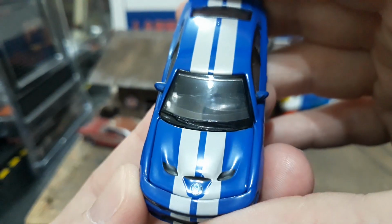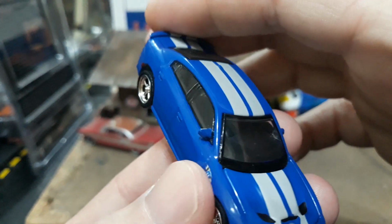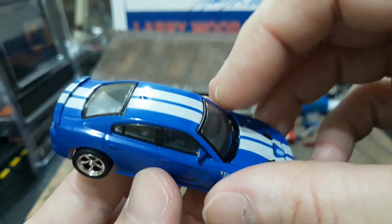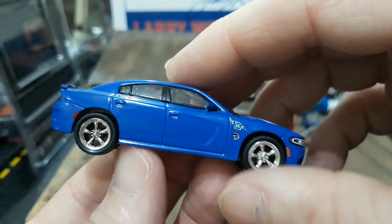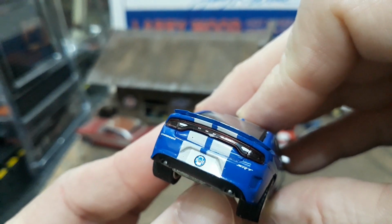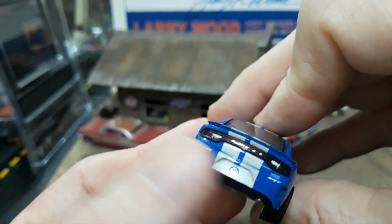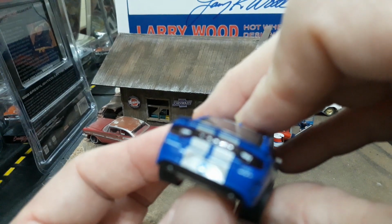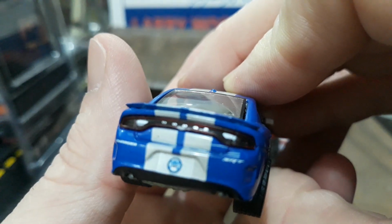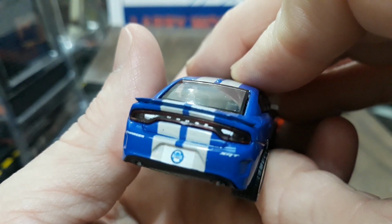Pretty cool. Love this blue with the white, pearl white, almost silver type of racing stripes. Reminds me of the Viper. Pretty cool. And love the tail panel of the newer Chargers too. It looks really good. And then once again, there's the 80th anniversary insignia, and then Charger SRT on the rear valence, and then the Dodge lettering across the rear tail light. Nicely done by Greenlight.